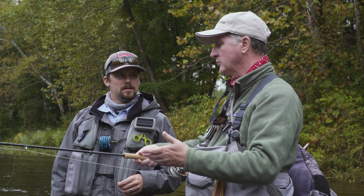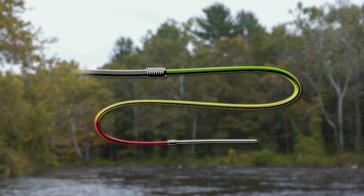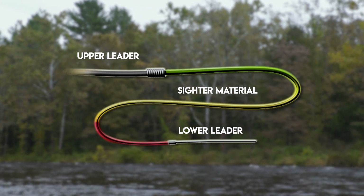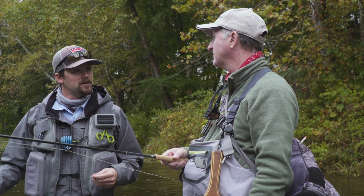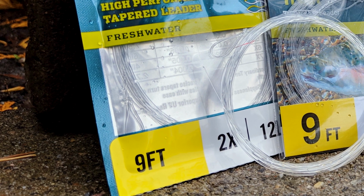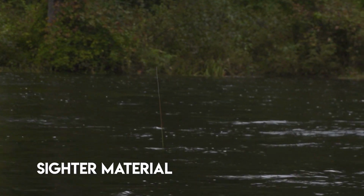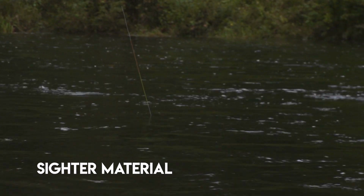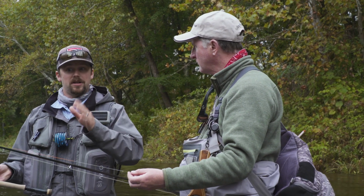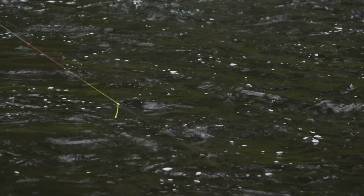What is the general rule for the leaders? Well, you can break a European nymphing leader down into 2 sections, your upper leader, then your sighter, and then your lower leader. There's a million different formulas on how you build your upper leader. Very simply, you can use a 9-foot 2X or a 9-foot 0X leader, and then attach about an 18 to 24 inch piece of sighter material, which is the colored monofilament that you noted. That's our strike indicator, if you will. It also gives us a good idea what's going on with our flies. We can follow our sighter down, and it tells us where our flies are.